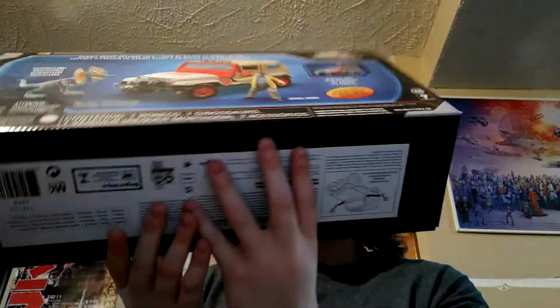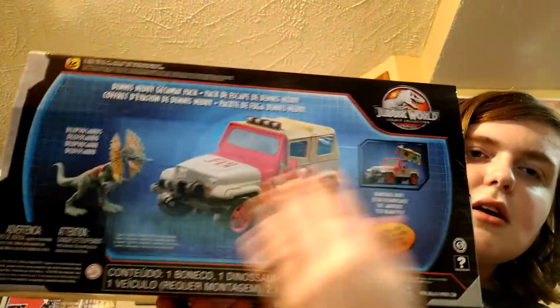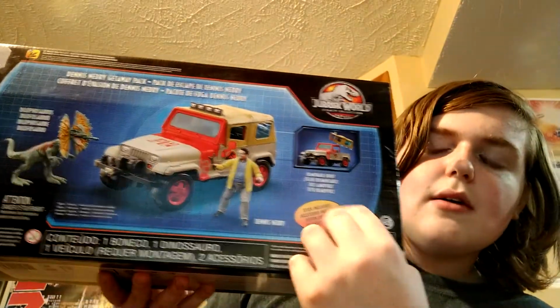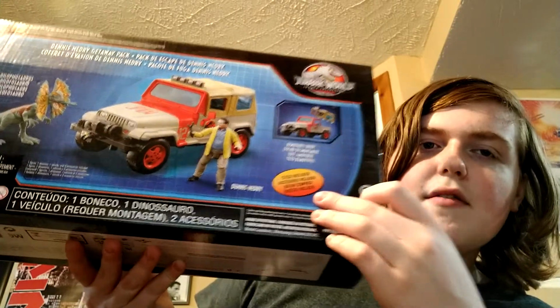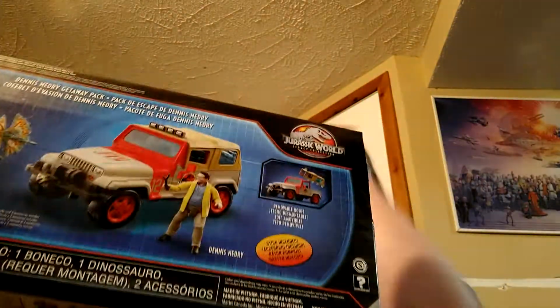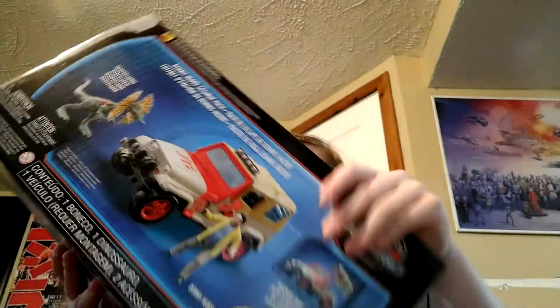Legacy Collection on the back. You have obviously a promo image of the set, and then a little thing showing you how to remove the top, and then it even got this little thing right here, stick included, which is awesome. I love little things like that. But yeah, telling you about the Fax app. I don't use it. I don't know if anybody else does anymore.